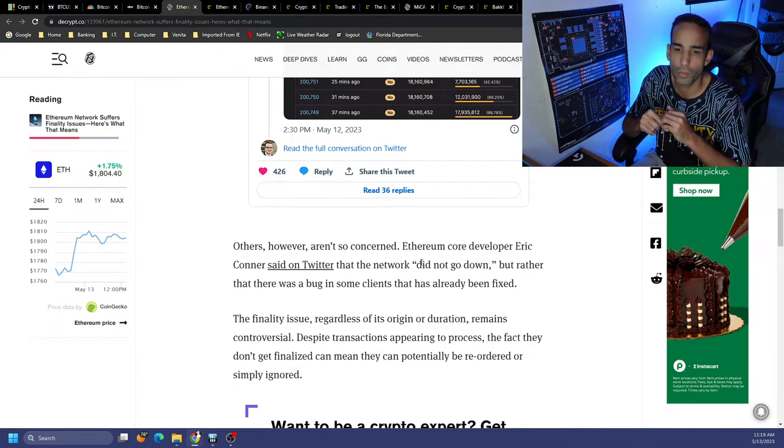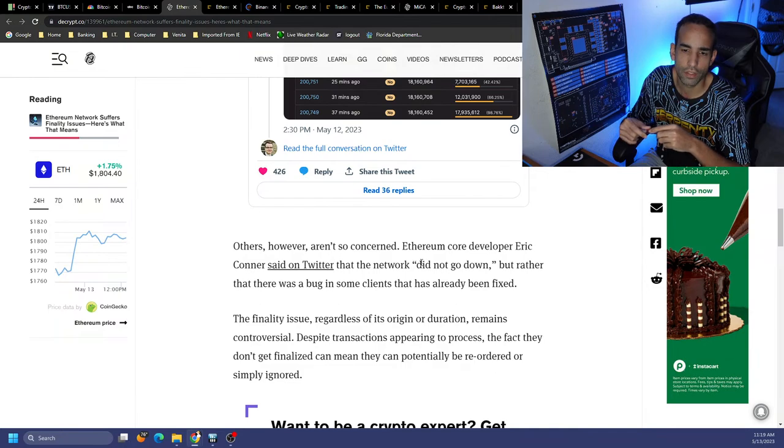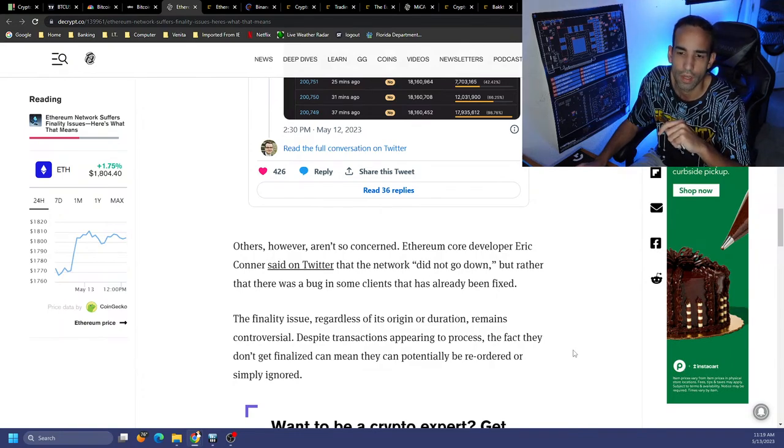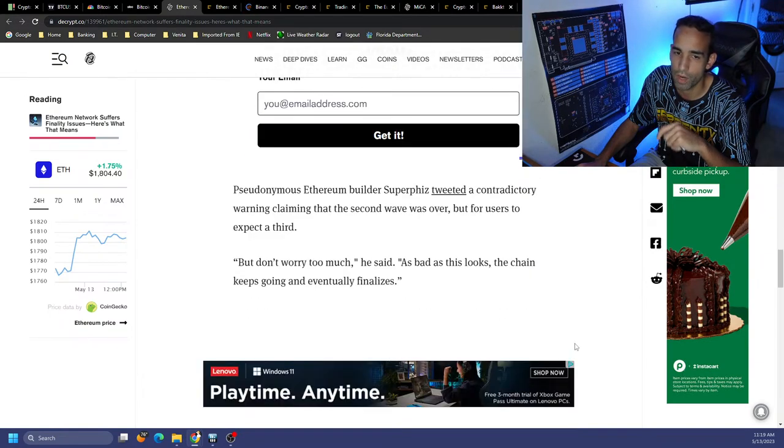But Ethereum core developer Eric Connor said in a tweet that the network did not go down, but rather that there was a bug in some clients that has already been fixed. Okay, so they say they fixed the issue, but they don't know what caused it. The finality issue, regardless of the origin or duration, remains controversial despite transactions appearing to process finally. The fact they don't get finalized can mean that they can potentially be reordered or simply ignored. That's a problem.